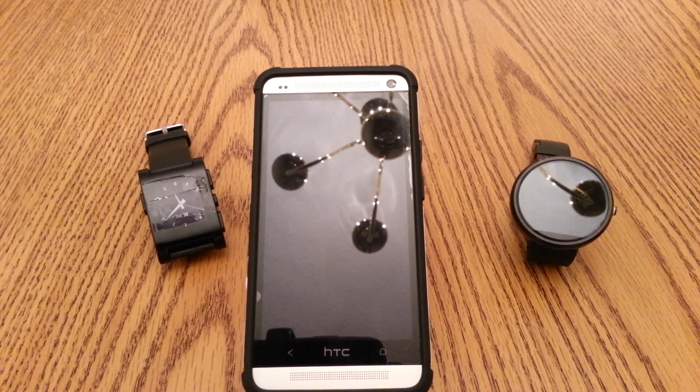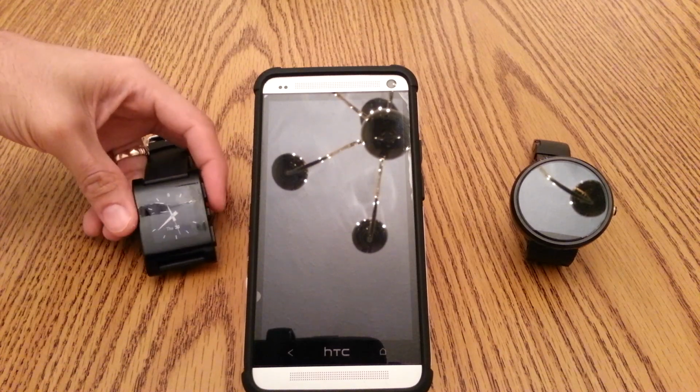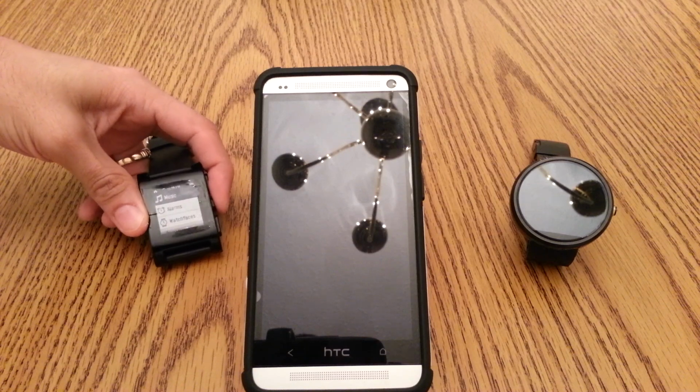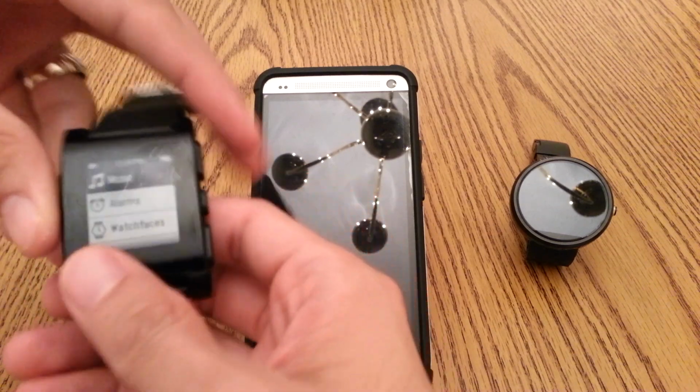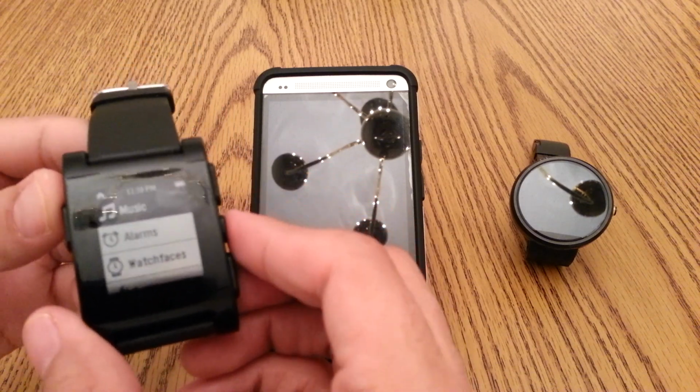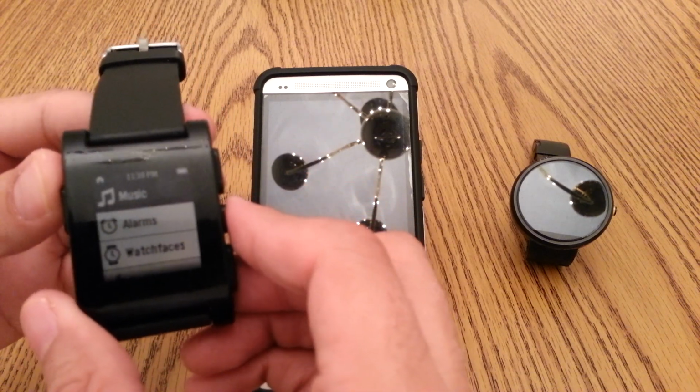So let's go ahead and start with the test. I'll go ahead and set this up for the Pebble first. Okay, here, let's just press the send button. Let me put this, okay, so you can see it here. So you go ahead into the menu, you choose music.